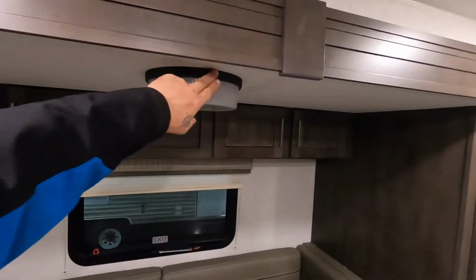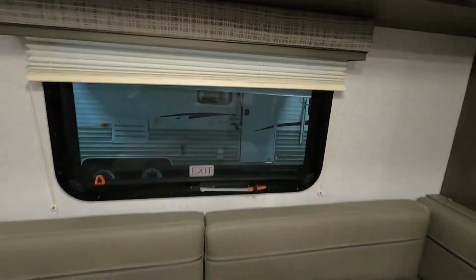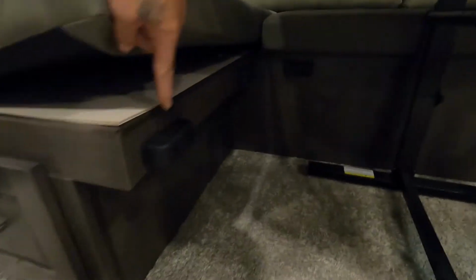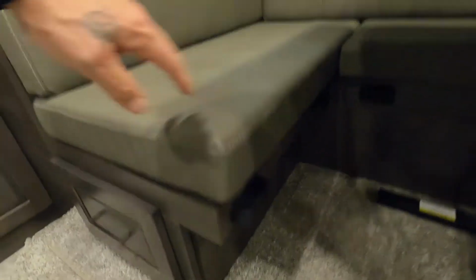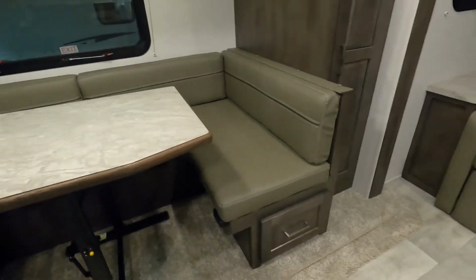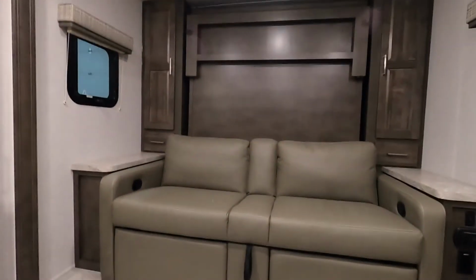Your lighting for your dinette is here. Emergency escape window. Your table will fold down and sit right on these. Remove your back cushions onto the middle, gives you a bed there. Your smoke alarm. And let me show you quickly how to set up your Murphy bed.